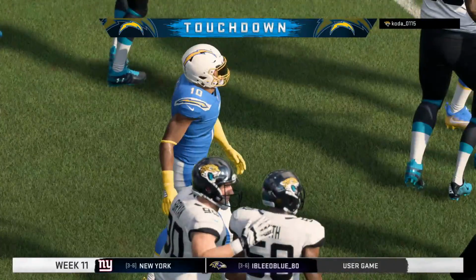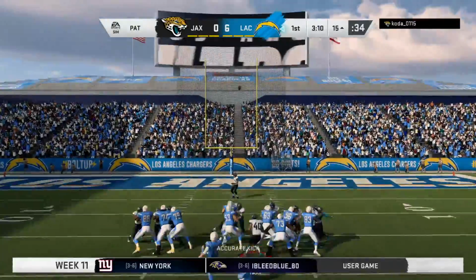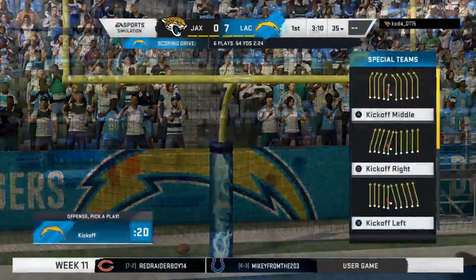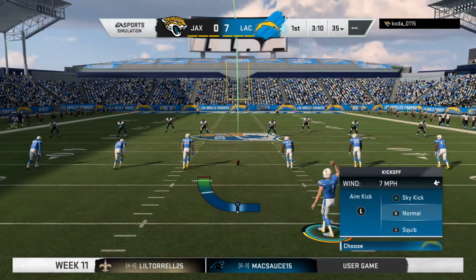Touchdown, Los Angeles. Austin Eckler with a lucky number 13 touchdowns now on the year, as his guys are able to strike first here in this opening quarter. Extra point by Badgley, up and good. And it's now a 7-0 game.